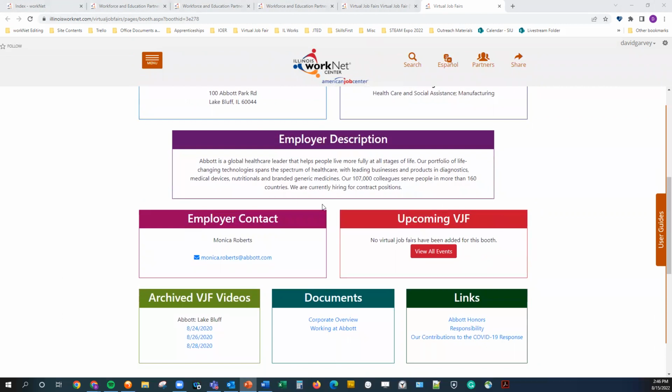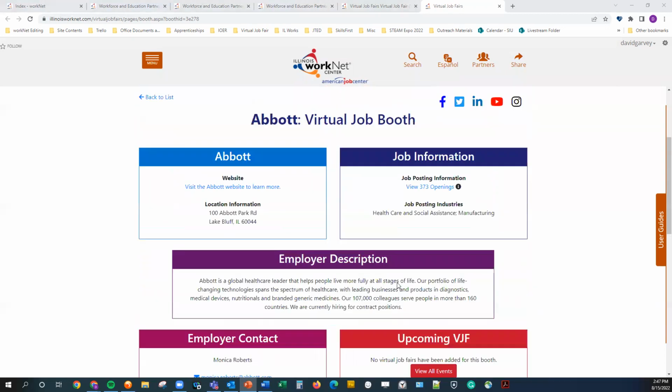a description of that employer, the employer contact that they can follow up with. If there's any upcoming virtual job fairs, they can be listed here. But we also have a section down here for previously recorded virtual job fairs and additional documents and links that the employer wished to share with those who come to their employer booth listing.